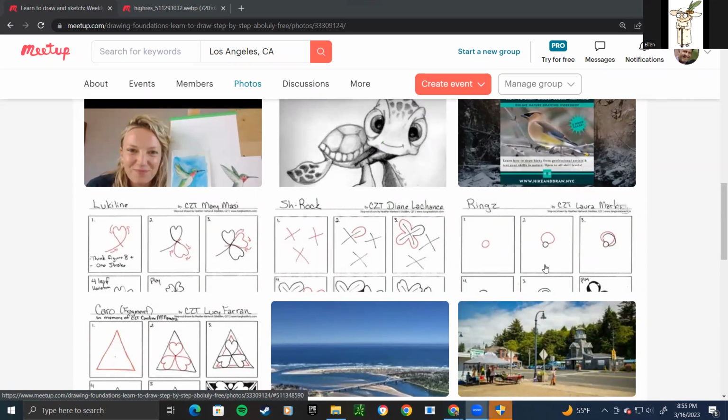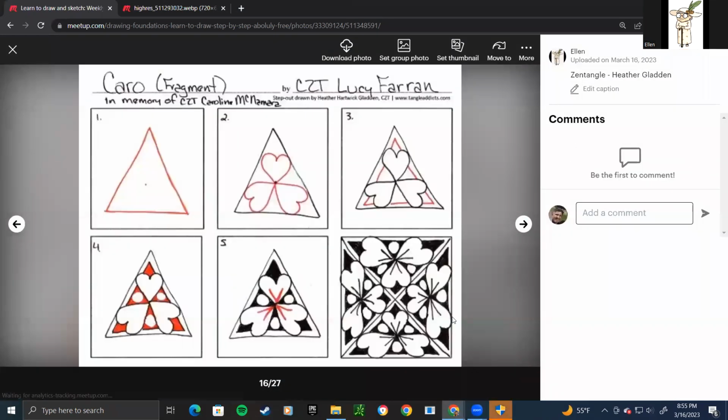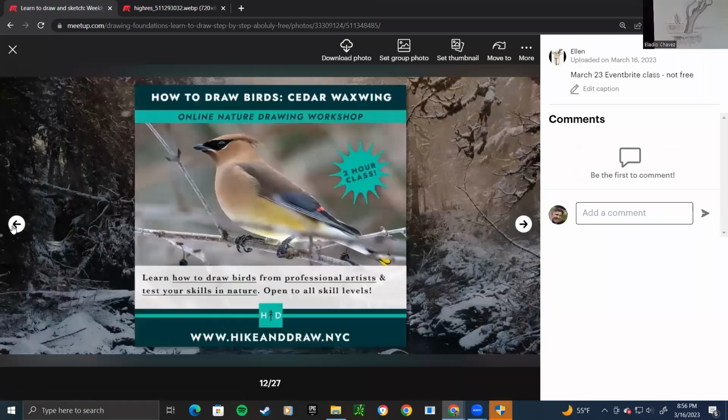Yeah, I threw some in late since someone was talking about how enjoyable Zentangles were. Yeah, some Zentangle designs. These are fun. And someone wanted to do a beach scene, so I threw some beaches in. That person's here. So for you to look at for next. And there's a bird, too.